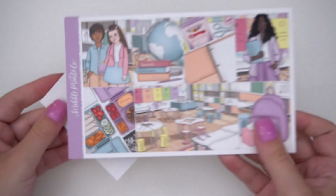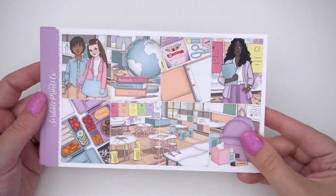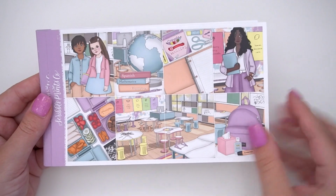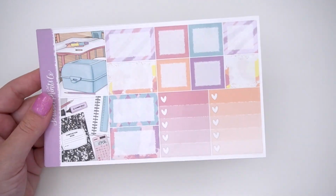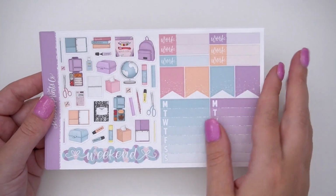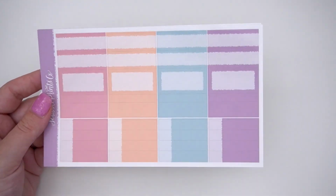So this is the ultimate kit. All of the kits this week do come in ultimate and mini, and there are add-on options for all of them. So this is the full boxes page. Super cute. I love this little classroom scene, and it's just all really pretty pastel-ish colors, and I am obsessed. Super cute. I hope that you guys love it.